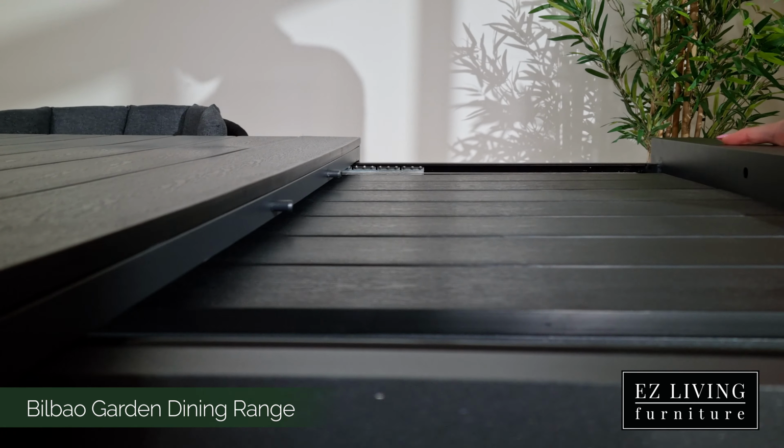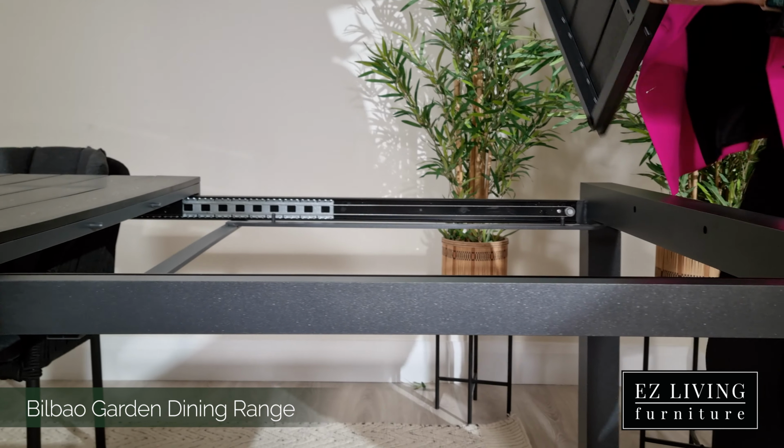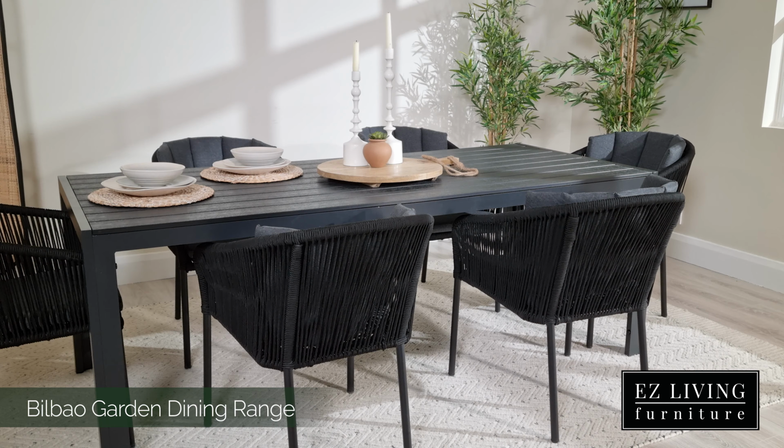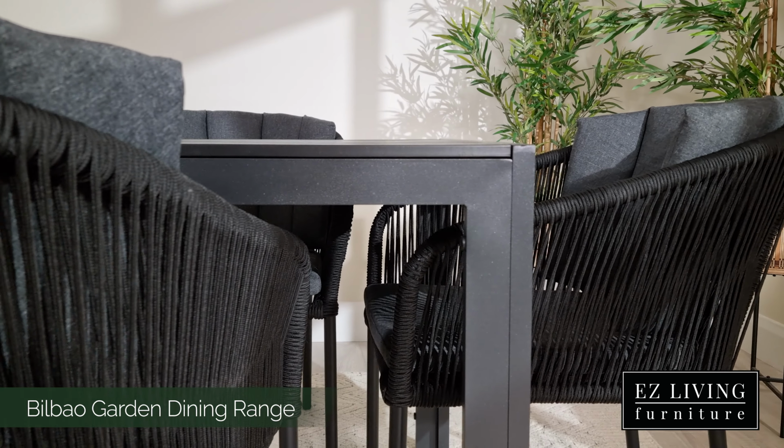What I love about the extendable table is that it extends easily with the aid of a chain mechanism, and the extension leaf can be safely stored away within the table when it's not in use. I also love how sleek the table is, again emphasising the slimline design.